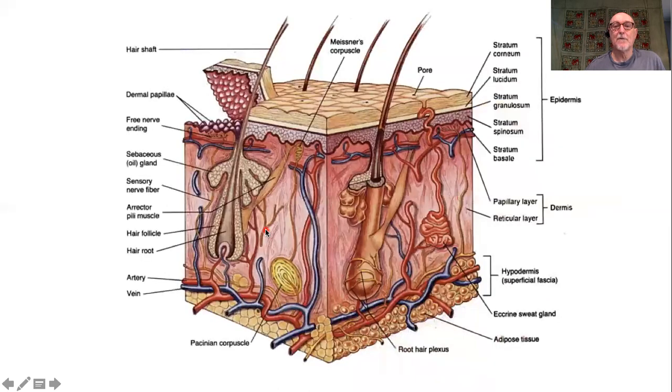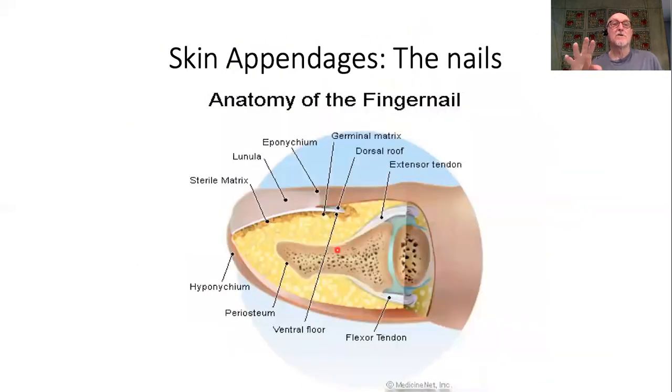Let me just go back here for a minute and point out something to you about the dermis. The dermis is also a place where there are many nerve endings which are relaying a lot of sensory information. They register heat, pressure, pain. All of these things are registered by nerve endings which are embedded into the dermis. And these become extremely concentrated, for instance, at the fingertips. Our fingertips are exquisitely sensitive, especially to pressure.